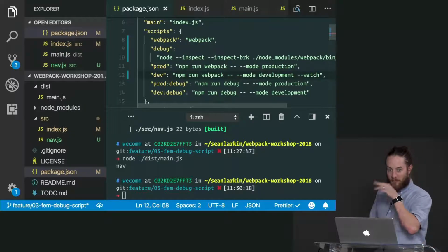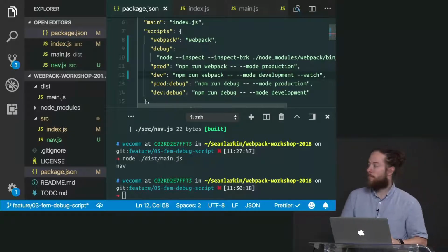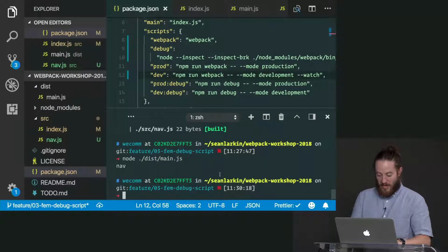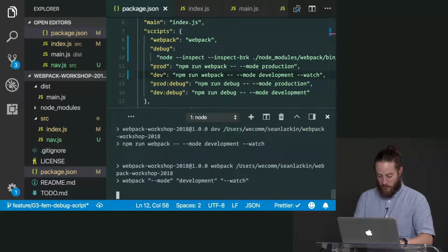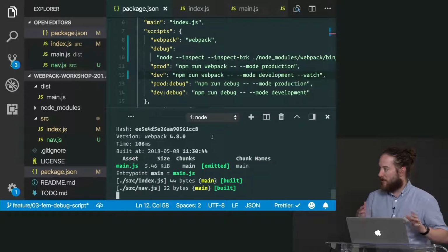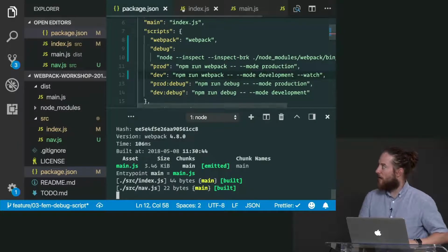Does the order matter there? It does not. So if we save that and run npm run dev, all right. The process doesn't exit, and we're still in, it just shows this feedback.